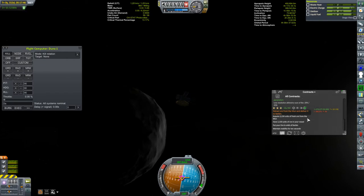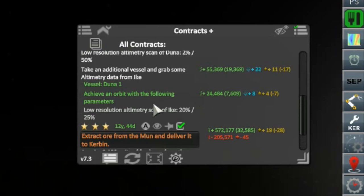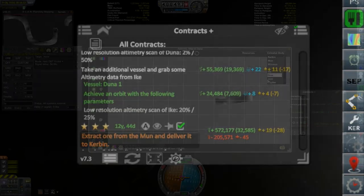Let's check over here with the contract. We'll scroll up here a little bit. Yep, all orbital parameters are green. Now we just have to wait for it to map. Oh, it's just going to map 25% of the surface. And it's already got 20. Well, this isn't going to take too long.